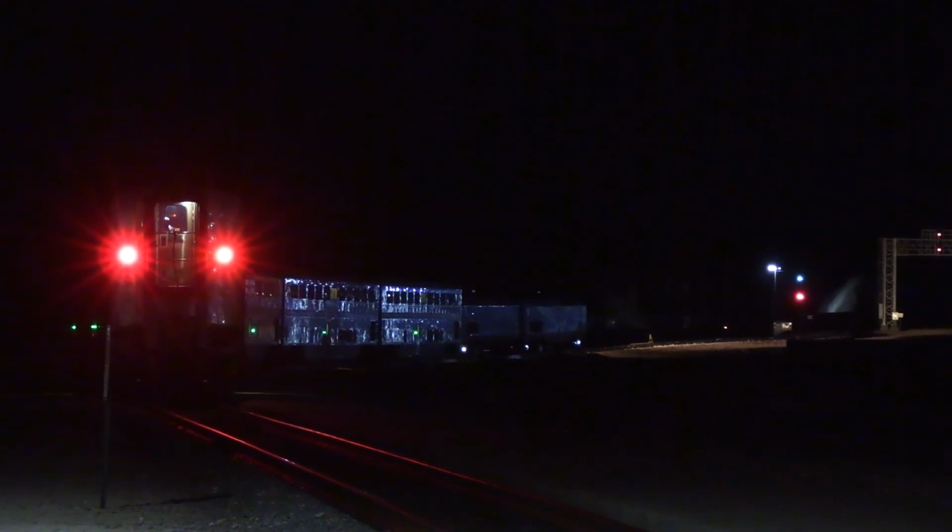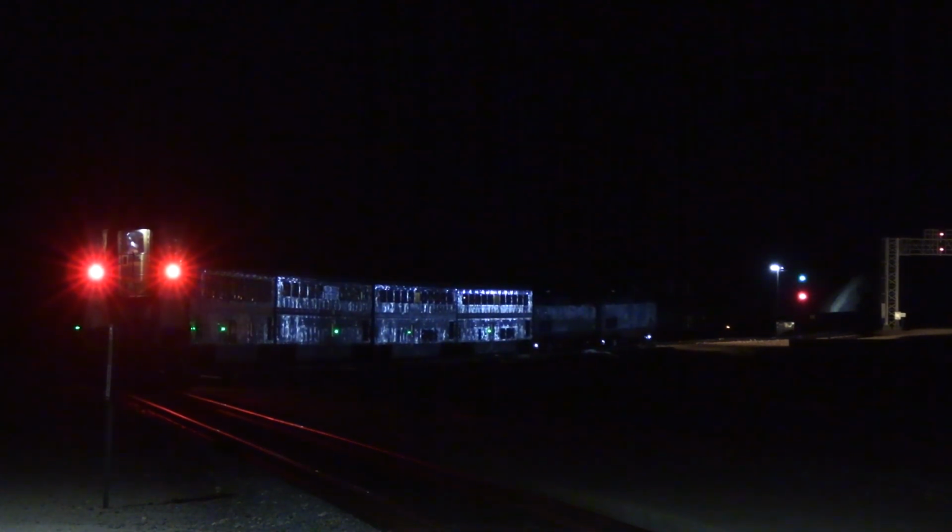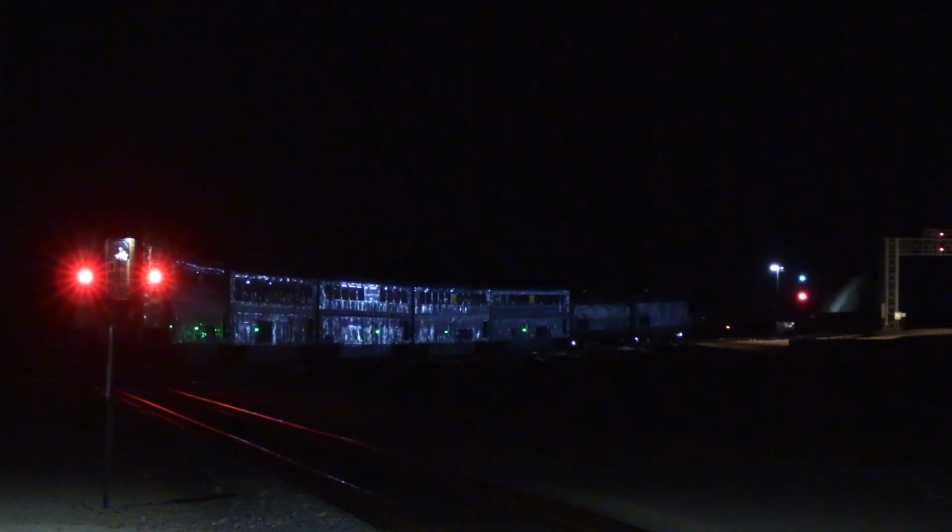With a clear signal off the station track, Amtrak number 4 bids Barstow farewell, as do we, heading for the hotel after a great day out in Southern California.